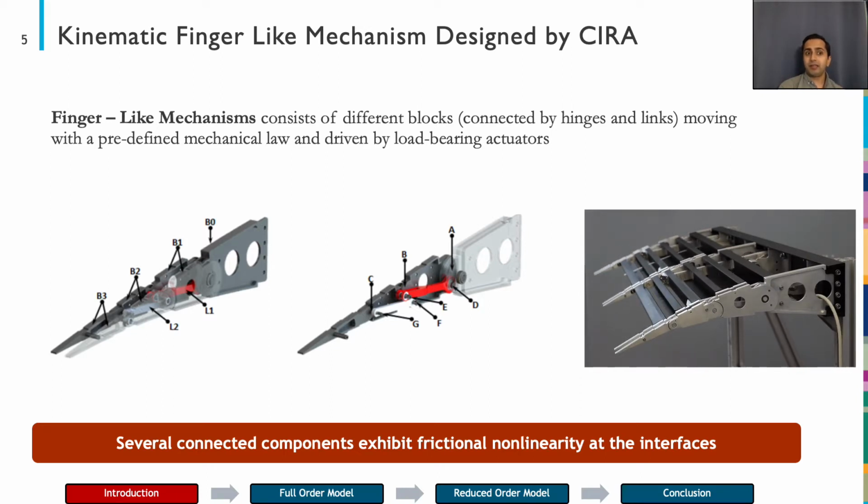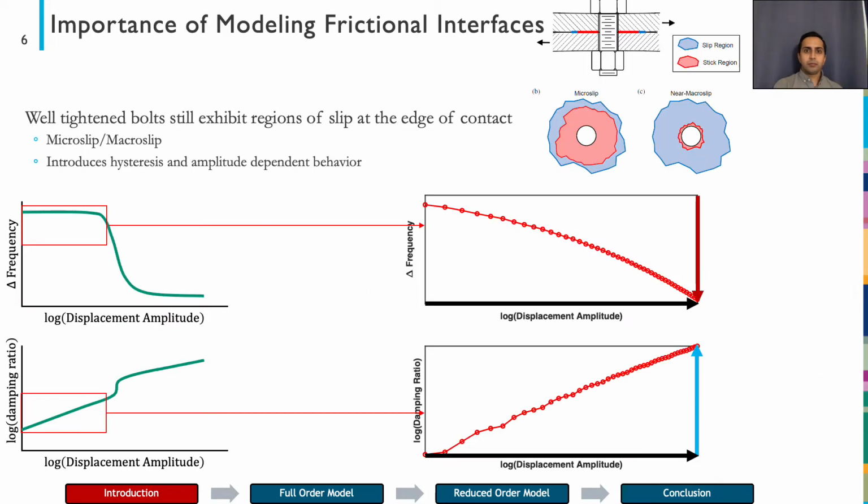These finger-like mechanisms consist of different blocks of ribs, shown as B0, B1, B2, and B3 on the figure on our left, that are connected by hinges and links that move by load-bearing actuators. We can see this movement on the figure on our right. However, as soon as we start introducing several connected components, these begin to exhibit frictional nonlinearity at the interfaces. This in turn can affect the response of our wing structure.